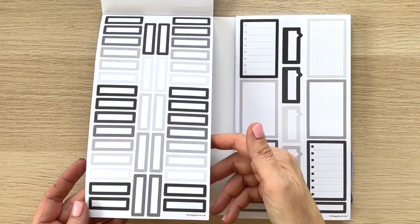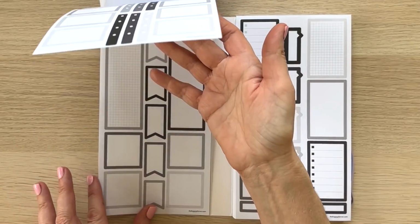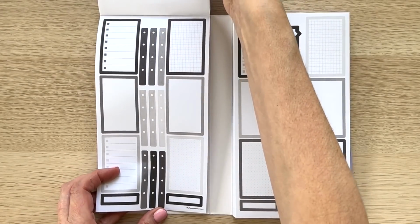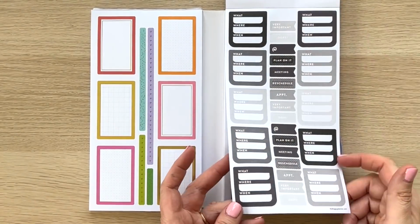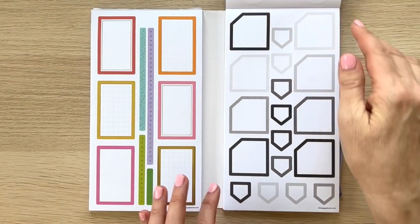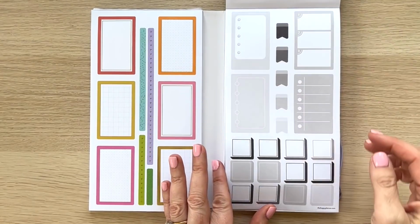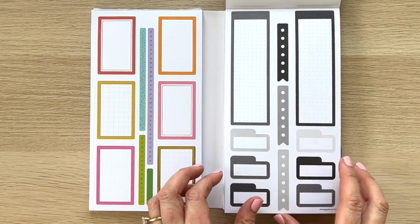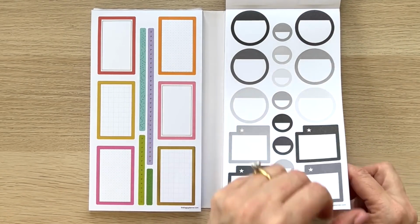More monthlies, some small ones there. I love that they're giving us tons of gray boxes, you guys. I love putting gray boxes in my planner. And there's more gray over here. Functional, functional, functional. These are about as functional as you can possibly get. Look at, they're so cool. There's so much gray in here. I'm so excited about that. And black boxes too, which, you know, we all can use.